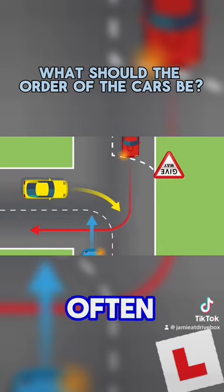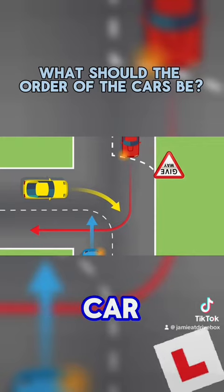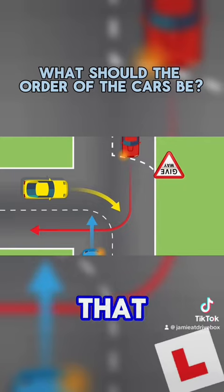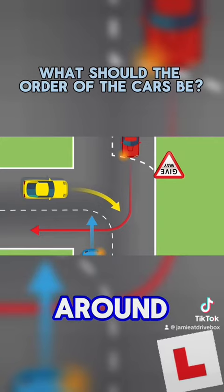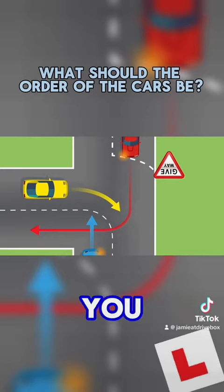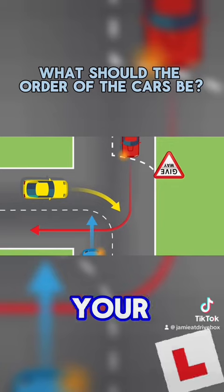Now, learners often get confused when they're travelling in the direction of the blue car. Often they'll see that road ahead and then they'll try and whiz straight across the road into that new road, not realising that they should be travelling around to the left, basically in the direction of that red arrow. That's if you're given no direction by either your driving instructor or the examiner on your driving test.